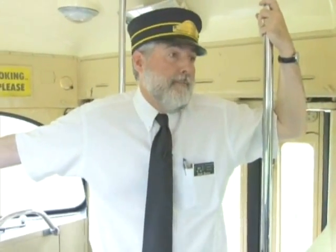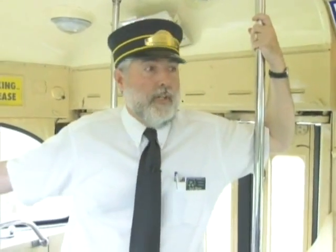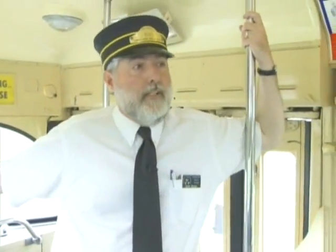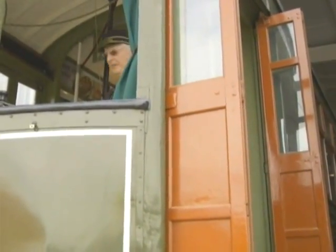A lot of servicemen remember going off to war on the streetcars, whether it's World War II or Korea or even Vietnam, and coming back on the streetcars. So a lot of good stories. We're preserving the history of the electric railways for generations to come.